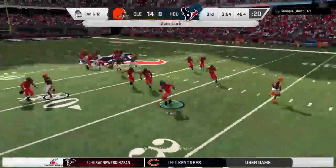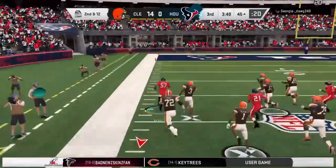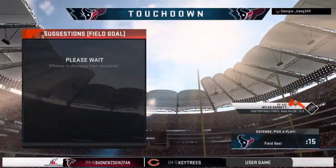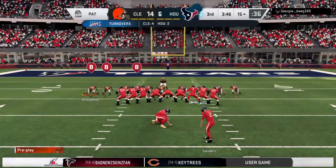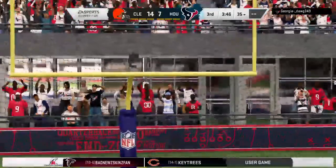Mayfield to throw it. And his pass is intercepted for the 4th time today. Picked off near the 34. And put it on the board. It's 6, a touchdown. Jason Sanders now for the extra point. And that one makes it 14-7.